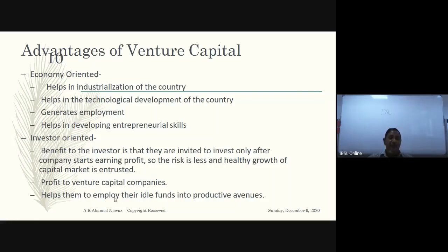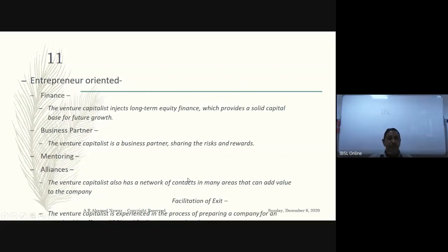Profit to the venture capital companies. So venture capital companies are getting profit. It helps them employ their idle funds into productive revenues. So those institutions having idle funds can invest in productive, profit-generating projects. Okay. Then the third one is the entrepreneur. Firstly, for the entire country, and secondly the venture capitalist, thirdly the entrepreneur, the person who is doing the business: what are the benefits he is getting?